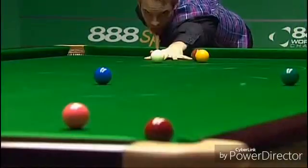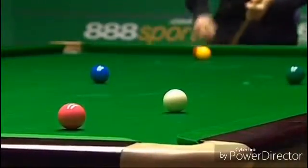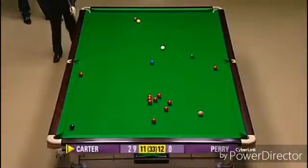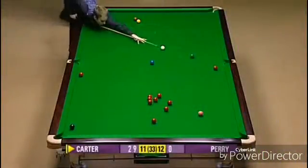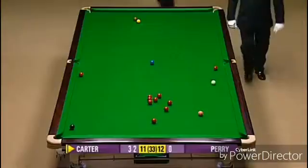Well, you mentioned earlier, Clive, about the cue power of Ali Carter. Have a look at that, almost the full length of the table, and he creates the backspin. That's a shot that's not available to a lot of the professionals.